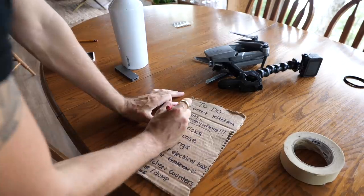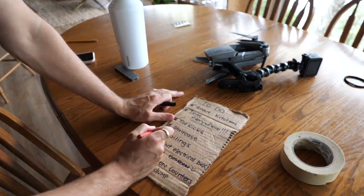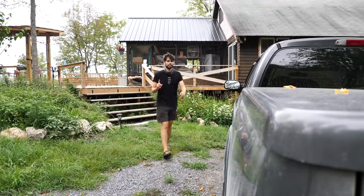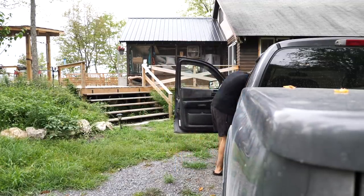I am sweating. I think we're done. Trim, staircase, railings. I don't know about that. There's one other thing I'd like to do today that I've kind of been putting off for a little while.